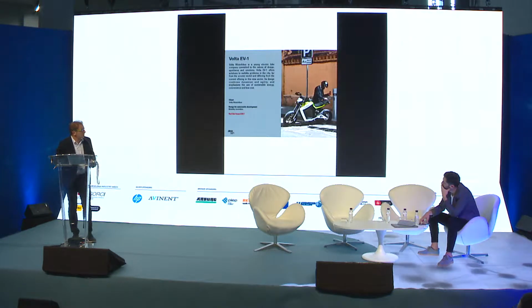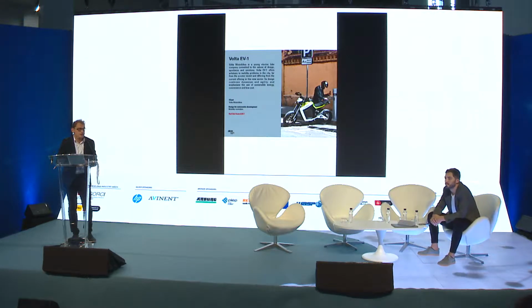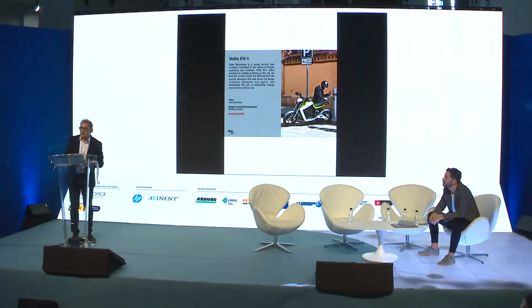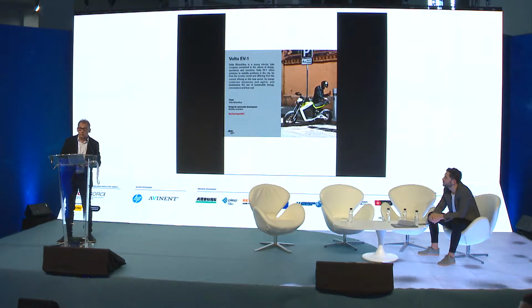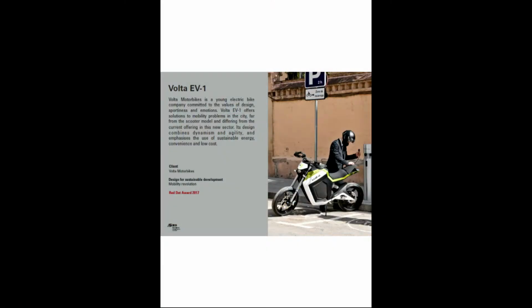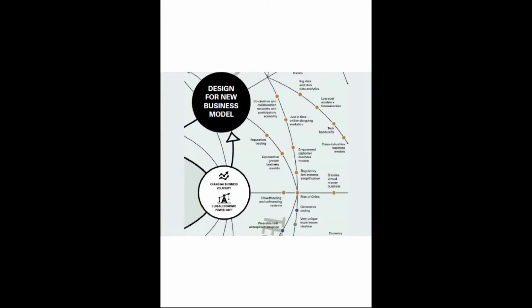So this, for instance, is one of the projects that we've been developing during the last year as an academic project in the IED that is linked to the rapid urbanization and alternative energy shift. It's a completely electrical motorcycle being used for citizens, especially for urban transportation. So it's an example. And then the second, rapidly because I have 5 minutes.